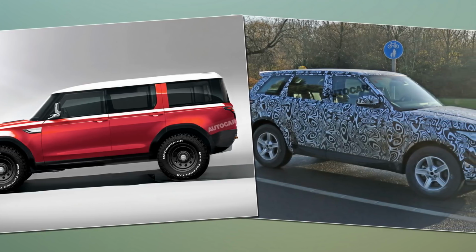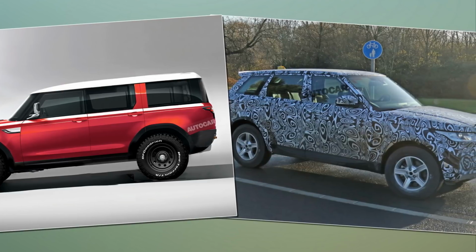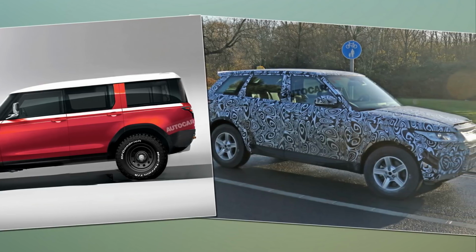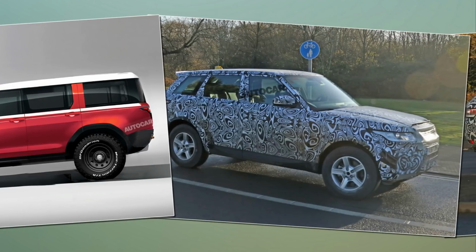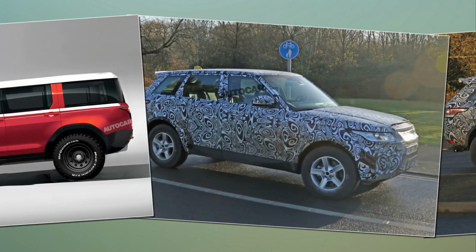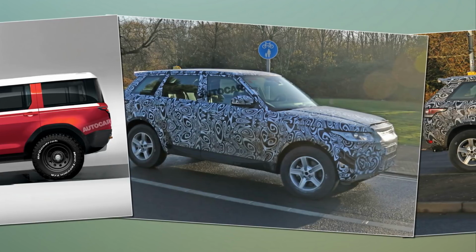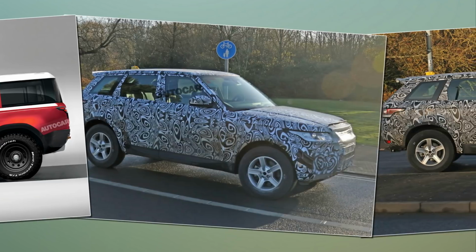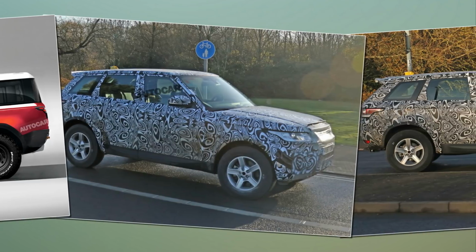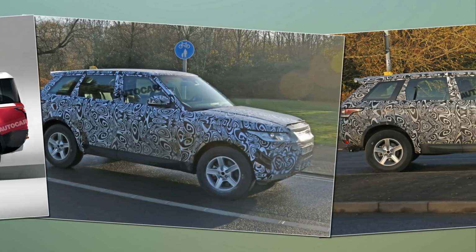after 67 years of service, is due to be revealed late next year before going on sale in 2019. The model, available in short 90 and long wheelbase 110 forms like its forebear, will make use of technology even more modern than that adopted by the latest Discovery, borrowing systems from the brand's newest model, the Velar.